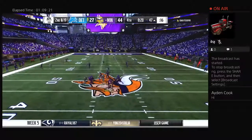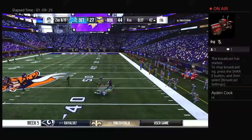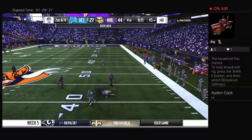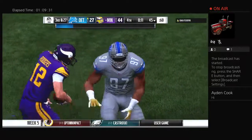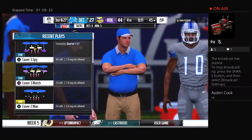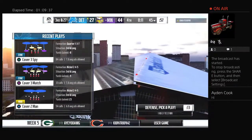Rodgers looking to throw. Escaping the pressure right. Fights loose. And he's going to go down again. And it has been a good game for them. They haven't been pressured very much today, but on back-to-back sacks, maybe the defense is starting to figure something out.